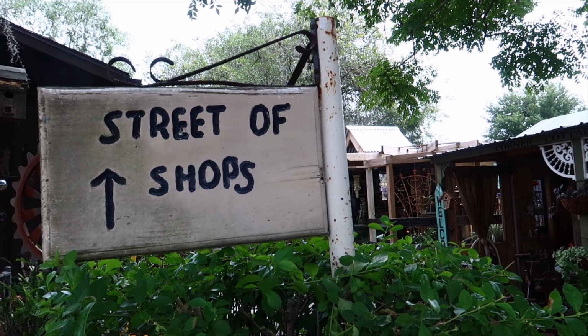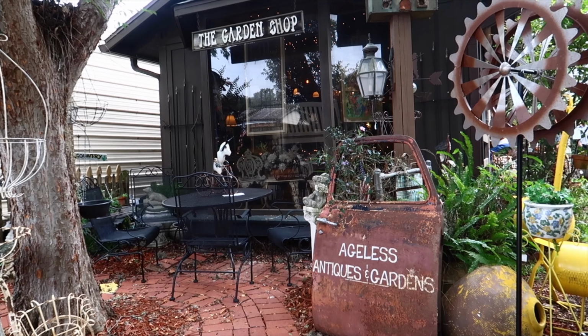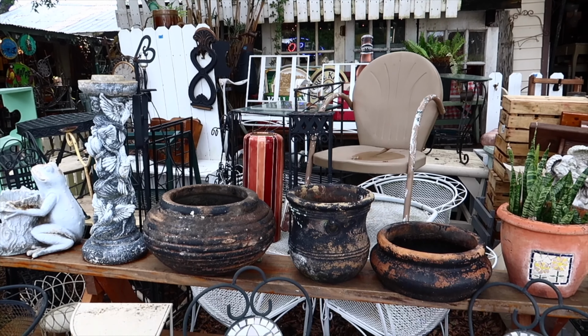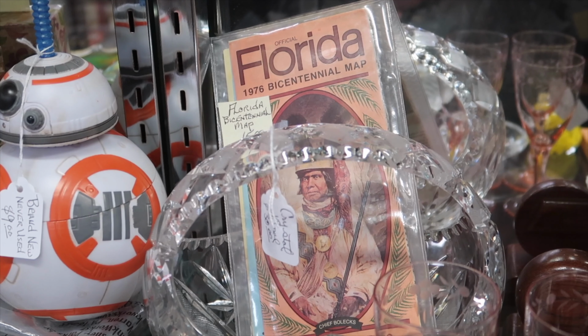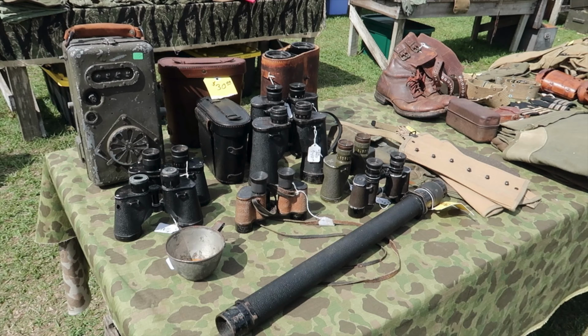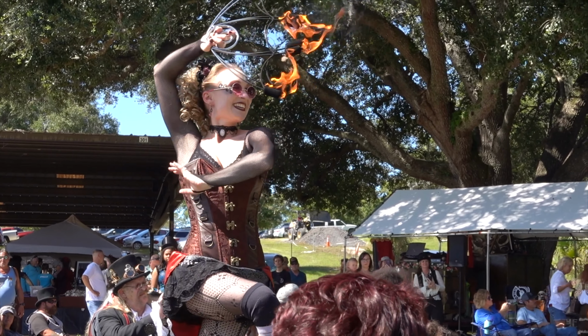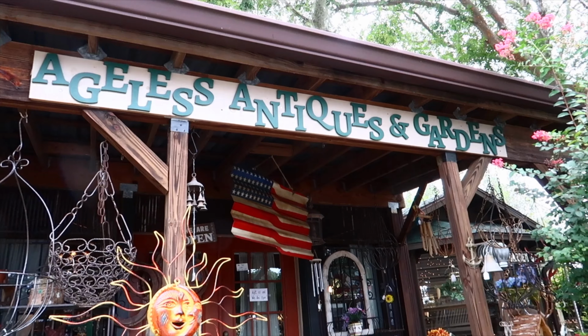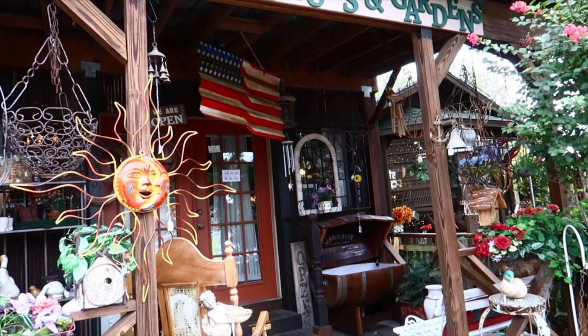Outside is the Street of Shops, a series of small buildings along tree-lined walkways that are filled with treasures you'll be sure to love. There are special events every month, from antique extravaganzas and swap meets to military and steampunk shows. It's not hyperbole to say there really is something for everyone at Renninger's.